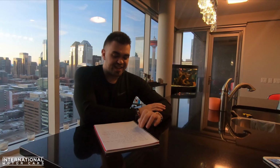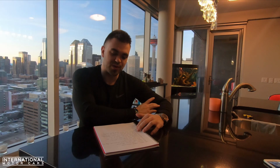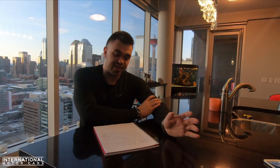Number 2, the matte black aired out Audi R8. And this is a car that lots of you will know. Lots of you will know the owner around town, or the previous owner. A couple of reasons why this scored so highly on my list. The first reason being, aesthetically, when you saw this car and what had been done to it mods wise, with the air suspension and the wheels, there was quite a long list.